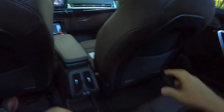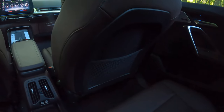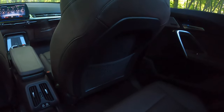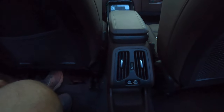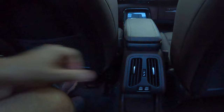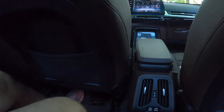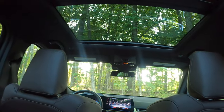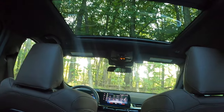We have our storage areas here for your iPad or your Android tablet, or if you should encounter a magazine or a newspaper, wow, you've got a time machine, apparently. You could be Doctor Who in the TARDIS, and that's how you found these items. You've got two USB-C ports and nice little ventilation here. And this panoramic roof, I bet it would really seem claustrophobic back here, just in terms of how it seems, not the actual room.